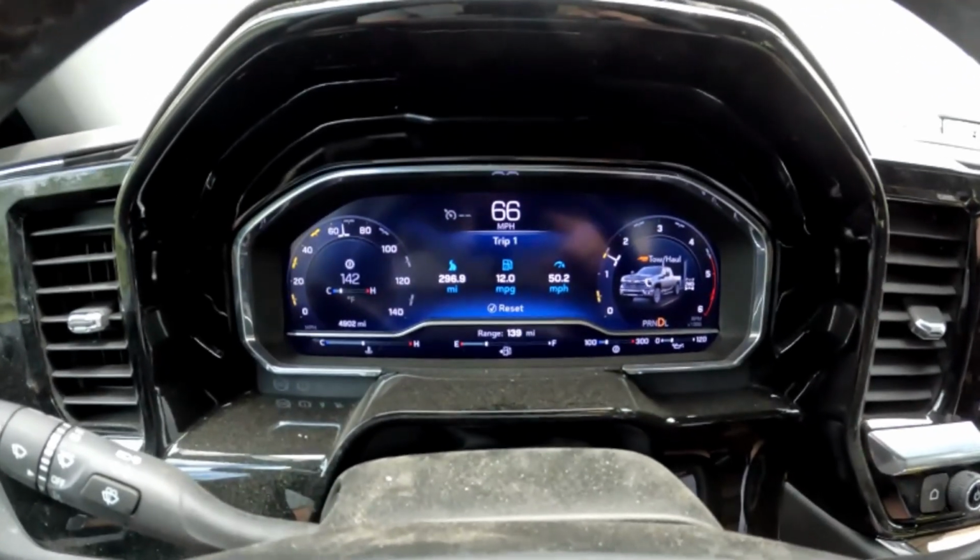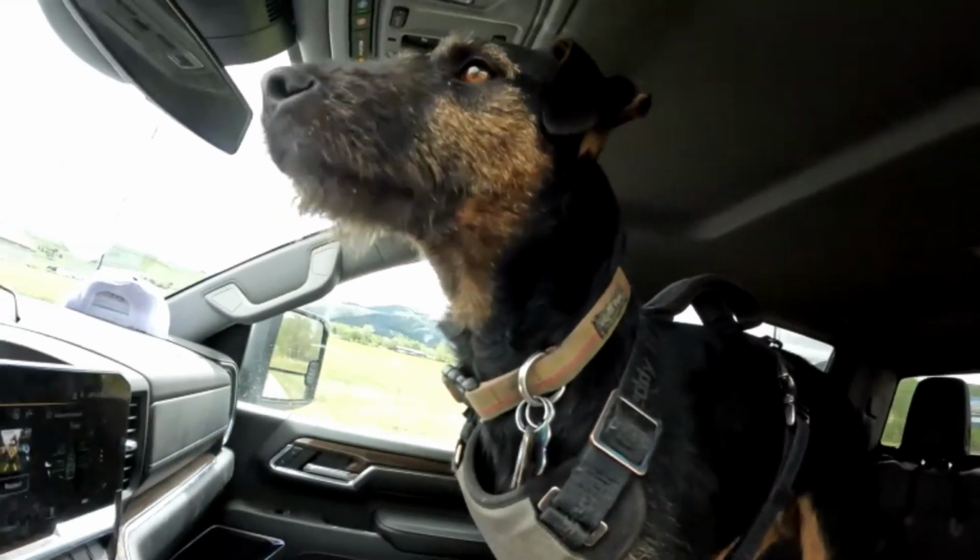Home at 12 miles per gallon on the dot. That's awesome, huh, Razor? Yeah.